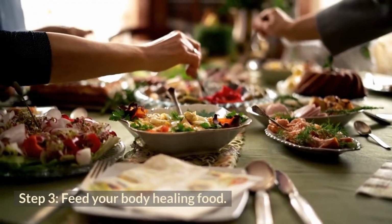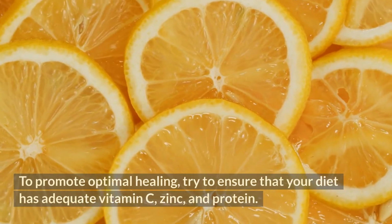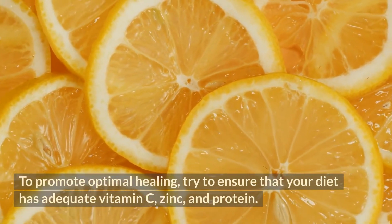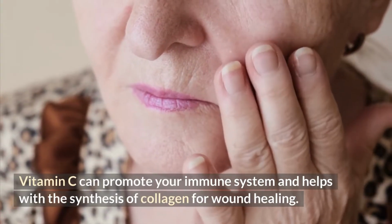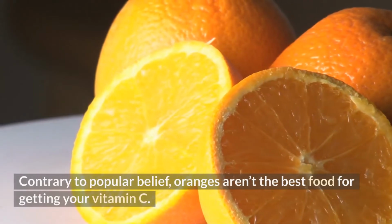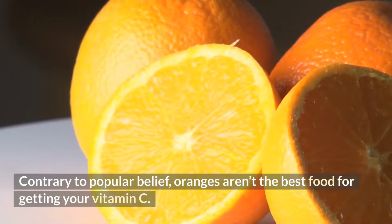Step 3, feed your body healing food. To promote optimal healing, try and ensure that your diet has adequate vitamin C, zinc, and protein. Vitamin C can promote your immune system and helps with the synthesis of collagen for wound healing. Contrary to popular belief, oranges aren't the best food for getting your vitamin C.